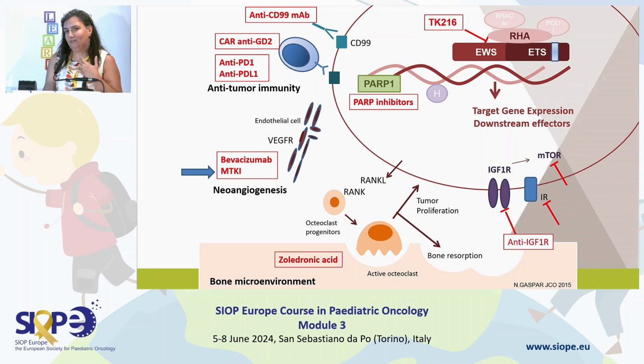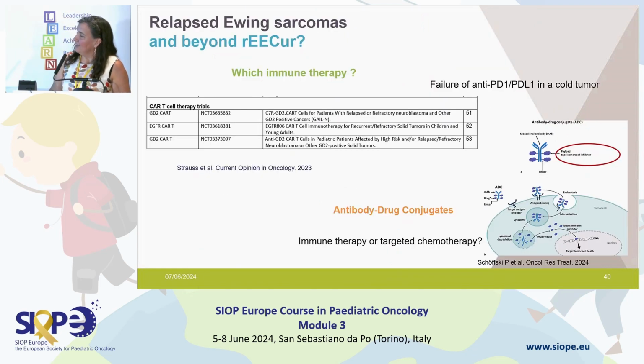These are the slides that I showed when I started in Ewing's in 2015 on the drugs that can be used. And if you look at that schema, nothing has really changed in 10 years, except that we maybe have a signal of activity for multikinase inhibitors. All the other ones have failed or are still in discussion and evaluation. Immunotherapy was also a big failure for all the PD-1, PD-L1 inhibitors, but we have since understood why, because it's a cold tumor, so we should not have expected them to work, but we didn't know that at that time.